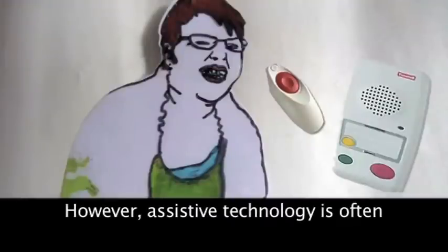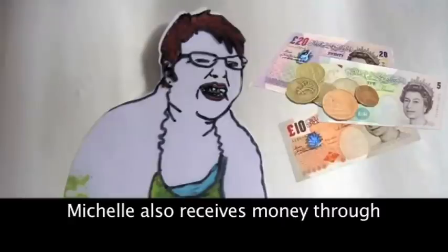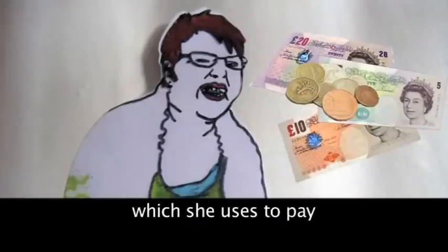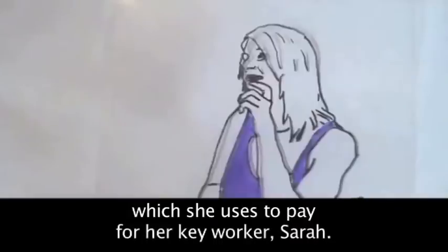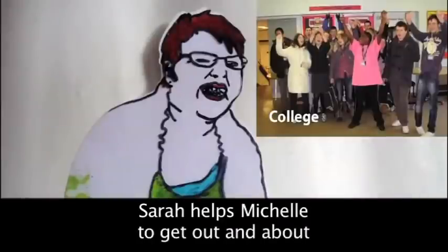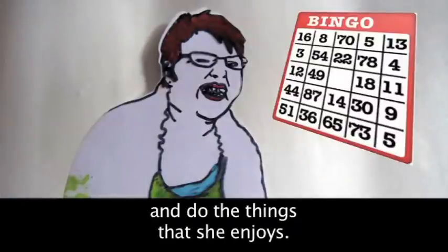However, assistive technology is often available to provide extra support. Michelle also receives money through the Independent Living Fund, which she uses to pay for her key worker, Sarah. Sarah helps Michelle to get out and about and do the things that she enjoys.